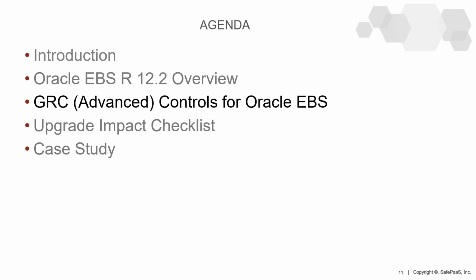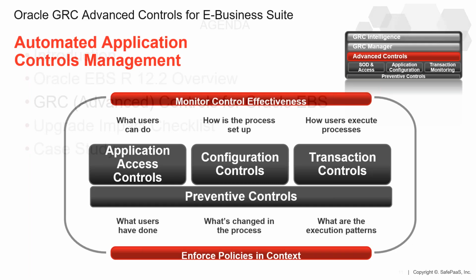So now let's take a look at GRC controls, which are also known as advanced controls. So if you look at some articles from Oracle or Google it, you'll find advanced controls and GRC controls are interchangeable. So let's take a quick look on what those controls are at first. So these are basically application controls that automate some of the activities within eBusiness Suite to help you mitigate risks.